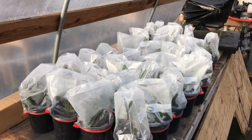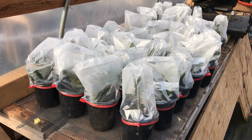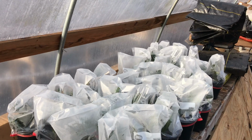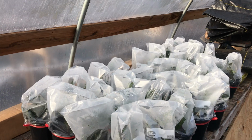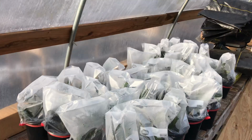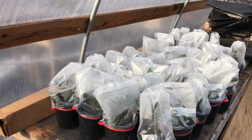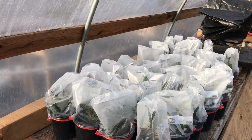cold temperatures. The little plastic bag here just keeps the humidity in, so you don't have to water them as often. Plus it protects them in this cold environment during the wintertime. Even though this greenhouse is unheated, this plastic will give a couple degrees of protection even if it's freezing inside here. So it just helps a little bit. We'll see how it does. In about 3 months you should have some roots. If you tug on it just a little bit and feel resistance, then you probably have some roots growing.